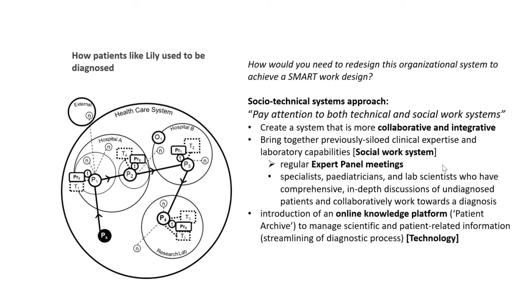What they also introduced was an online knowledge platform. That would be more the technology aspect, but you can see how the technology and the social work system have to be designed together. You can't just introduce a technology without using it or without helping people use it. It was called the patient archive, and it was used to manage the scientific and patient-related information. It did help in streamlining the diagnostic process, which was crazy. There were really piles of patient data, and they would put that into it.